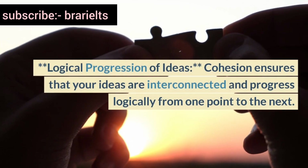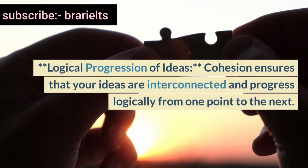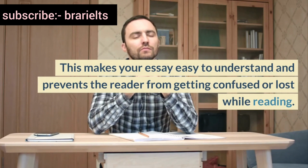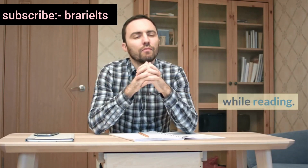2. Logical progression of ideas. Cohesion ensures that your ideas are interconnected and progress logically from one point to the next. This makes your essay easy to understand and prevents the reader from getting confused or lost while reading.